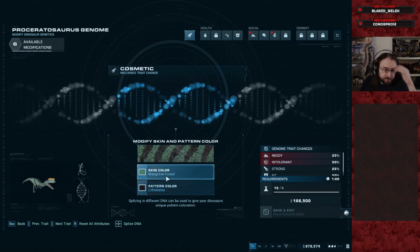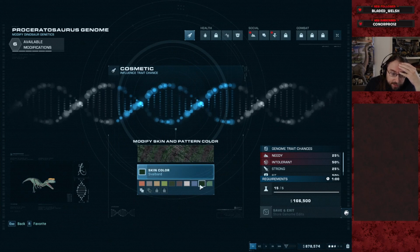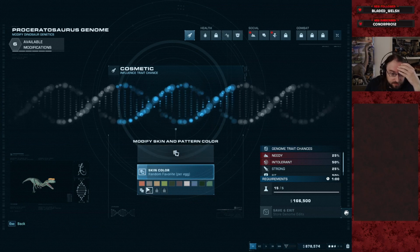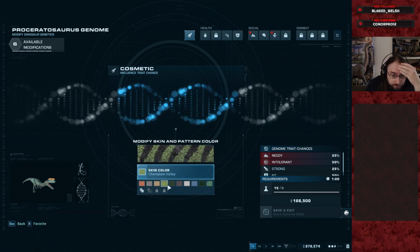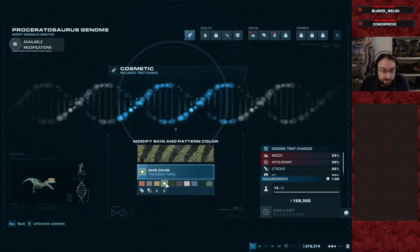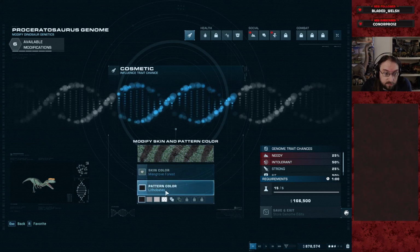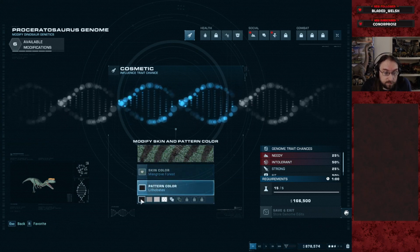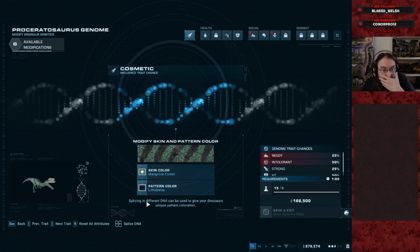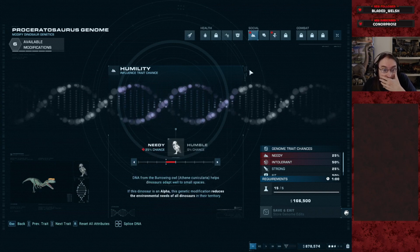Proceratosaurus is actually pretty cheap, so we can at least get these guys synthing up. We could just mix up the colors some. What if we grabbed all the blues and greens? They could be the one that's really colorful. And maybe we'll just do strictly lethal baits so the patterns match. I don't know. Sure.